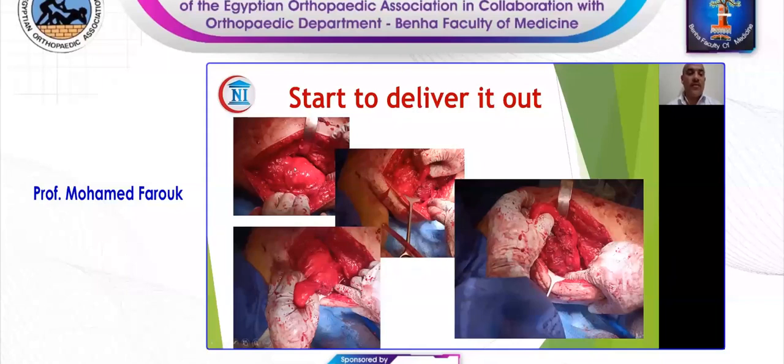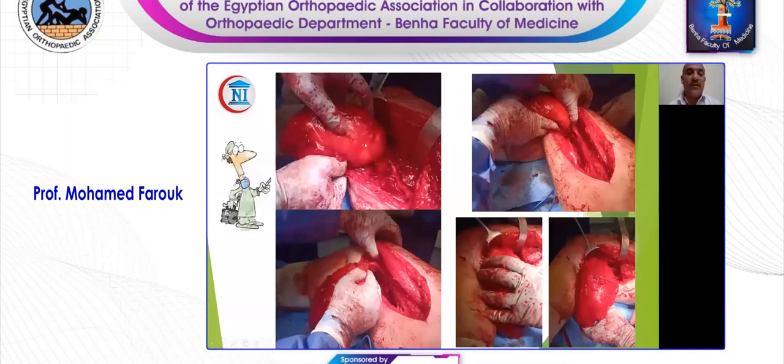We define its proximal end and its distal end. The mass was found in the semimembranosus muscle, so its distal end was at the tibial plateau, and the proximal end is the rest of the muscles. We start to cut it from the proximal and start to deliver it out from the surgical site.